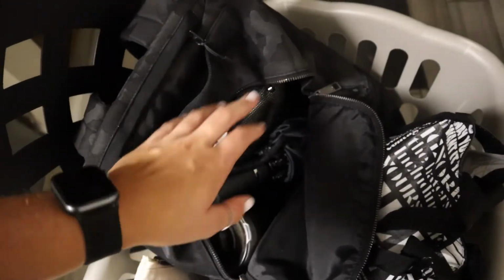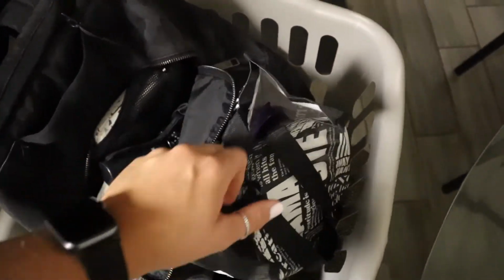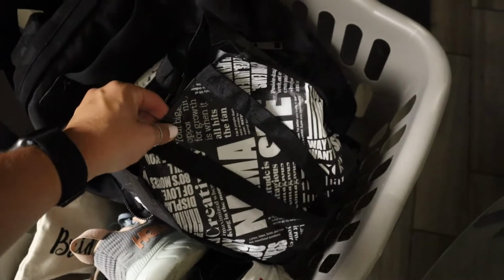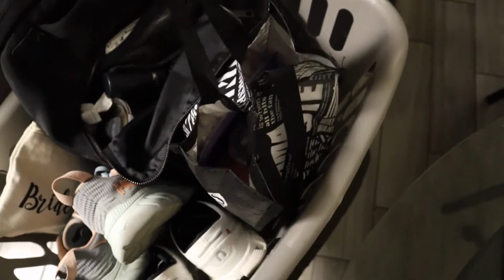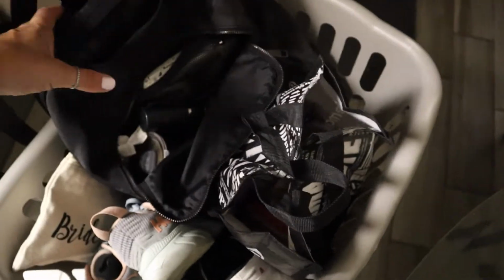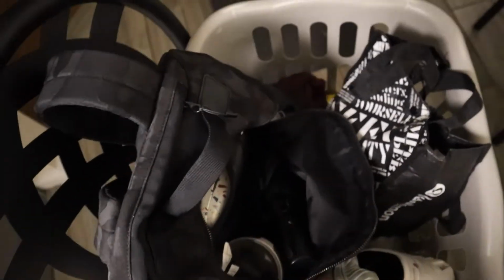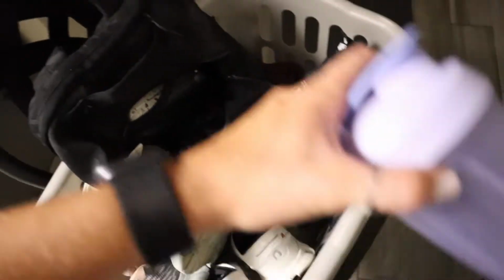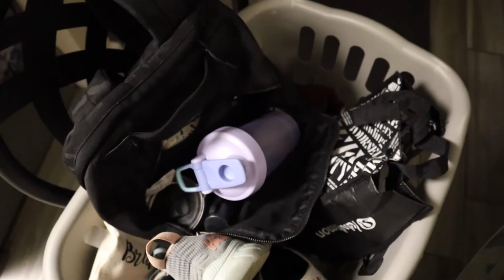It's got an umbrella in it, some work stuff, and then I'm gonna put my food in there, which is what's in this tote. Pro tip, always use the Lululemon totes and keep them because they're lifesavers. And then underneath them, I have an extra pair of gym clothes for this afternoon. I also bring some electrolytes to work, and coffee.